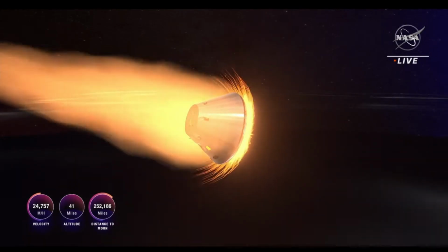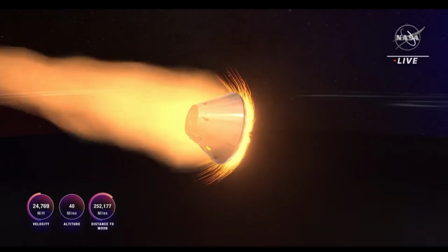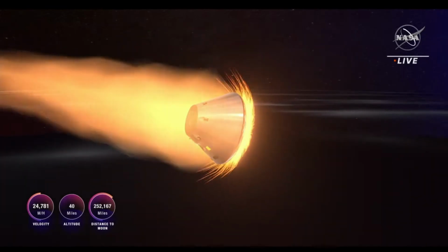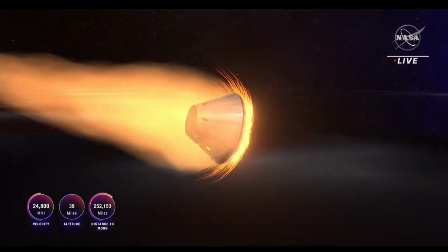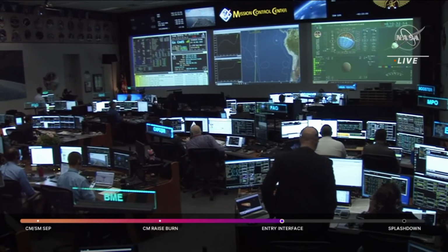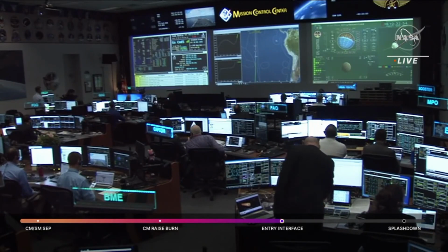Again, this is a visualization of what should be happening with Orion at the moment, although we are in a blackout period that should end about 3 minutes and 15 seconds from now. Once we emerge from this first blackout period, we'll conduct the skip entry maneuver that will further dissipate heat and energy and begin a very dramatic reduction in the velocity of Orion as it approaches its splashdown site.